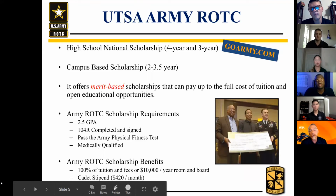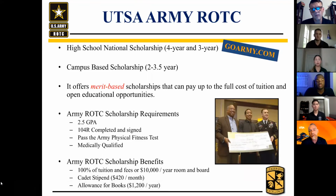All right, so there's also the National Scholarship, 4-year and 3-year. Just go to goarmy.com. We'll talk a little bit about that later on to go ahead and compete for a 3 or 4-year national scholarship. As I mentioned, we do offer campus-based scholarships of between 2 years and 3.5 years. Again, that is very competitive. Not everybody gets a scholarship.